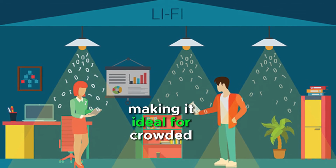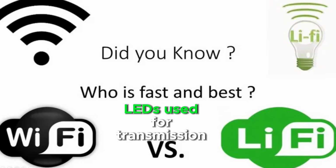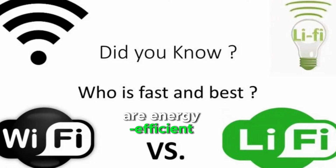LiFi is not affected by radio waves, making it ideal for crowded environments. LEDs used for transmission are energy efficient.